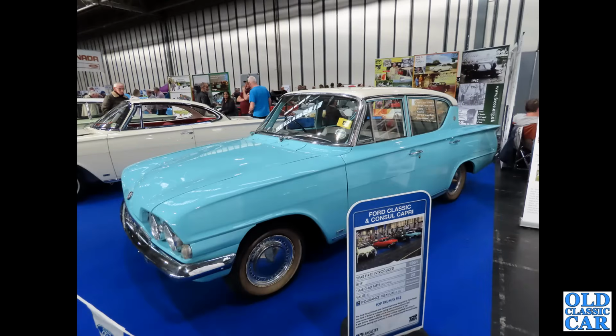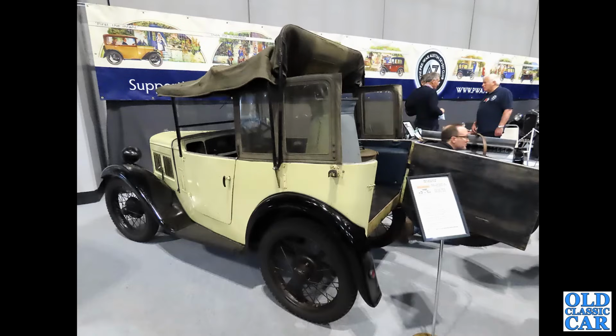And here, the Consul Classic, four-door Consul Classic in the foreground, and next to that the Consul Capri, a very rakish looking car indeed. Really, really unusual cars, and one of those Fords, not all Fords are super popular and highly valued, if you like. Some of these are still relatively affordable.